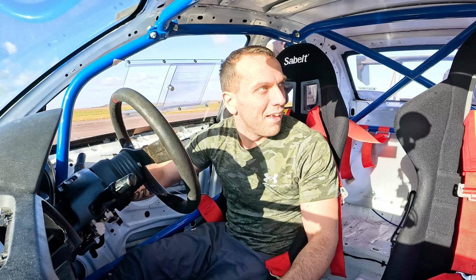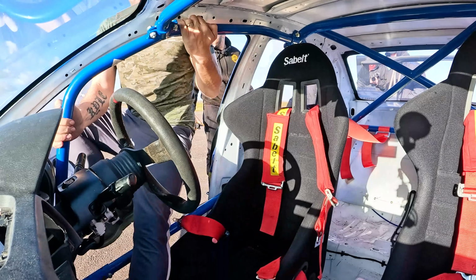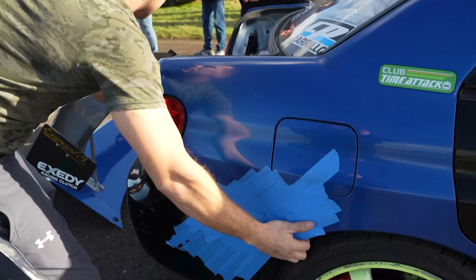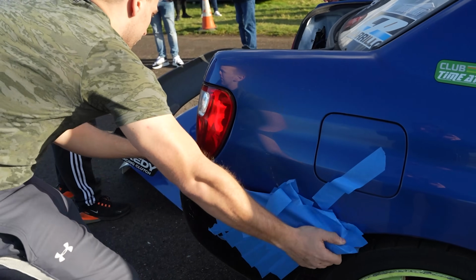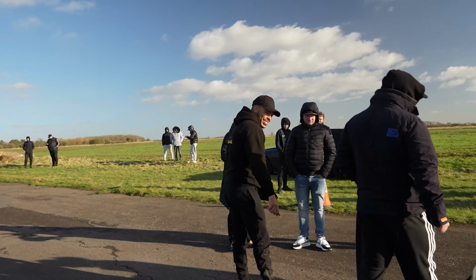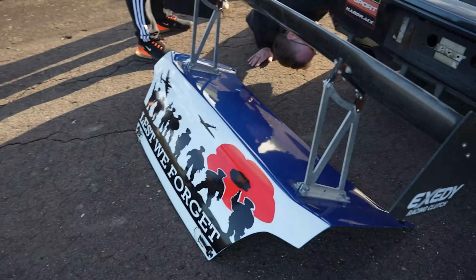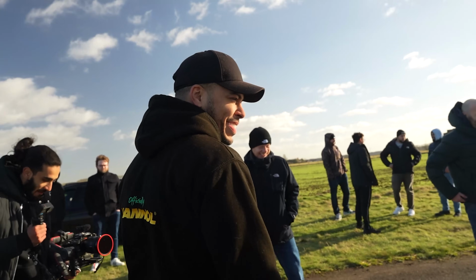Wait, the bumper's off. The bumper's off. How easy will it come off? But before we do, Kyle has decided to do a mid-race rear bumper delete. It's gonna be a good day. It's on the lights, isn't it? Boots off, spoilers off, bumpers coming off, socks are coming off, socks, everything.